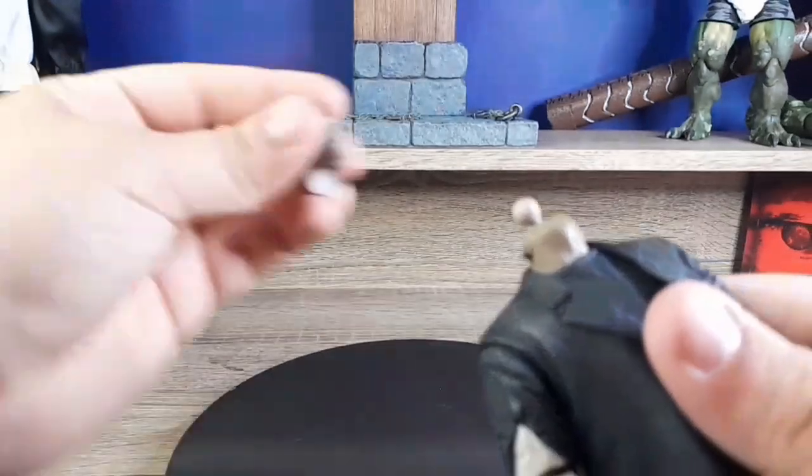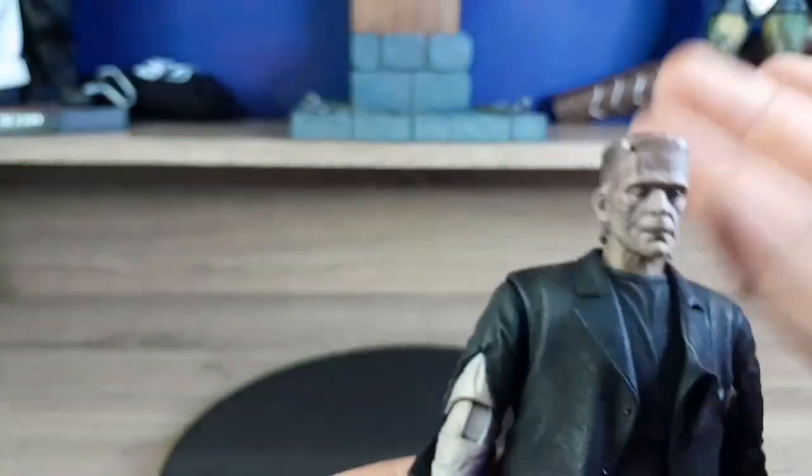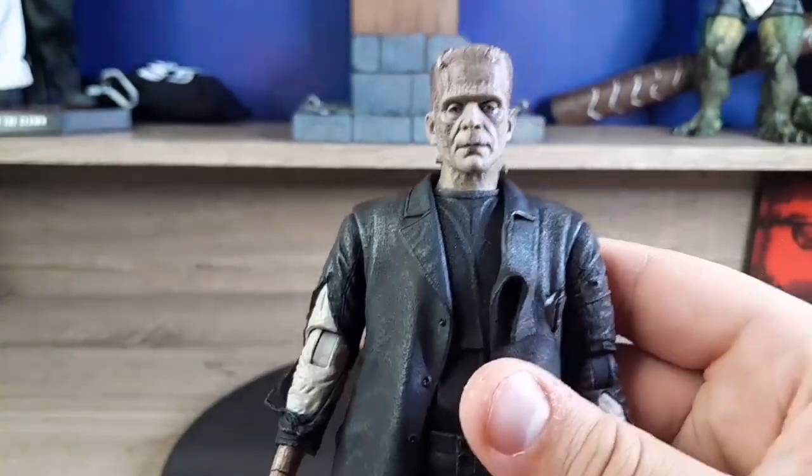I think my favorite though is just this neutral head sculpt because it just looks so cool, and it is on a ball joint, so it just kind of stays like that. It looks awesome. It's absolutely amazing.